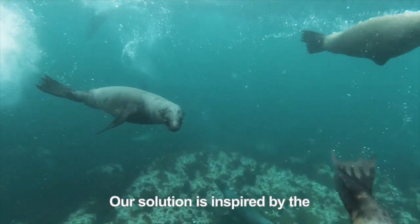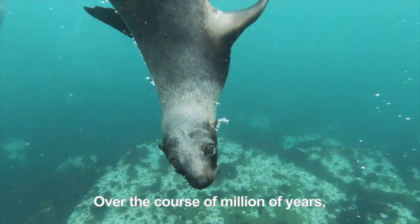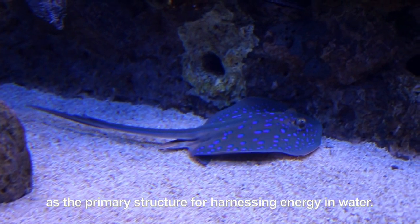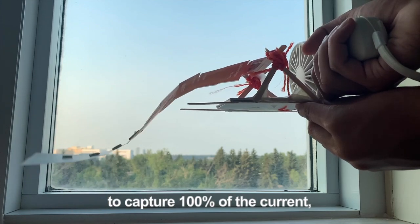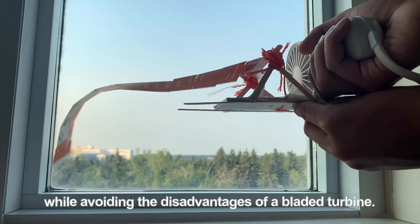Our solution is inspired by the marine life that lives in the area. Over the course of millions of years, nature has selected the undulating motion as the primary structure for harnessing the energy in water. Thus, the magic carpet tide mimics this movement to capture 100% of the current, while avoiding the disadvantages of a traditional bladed turbine.